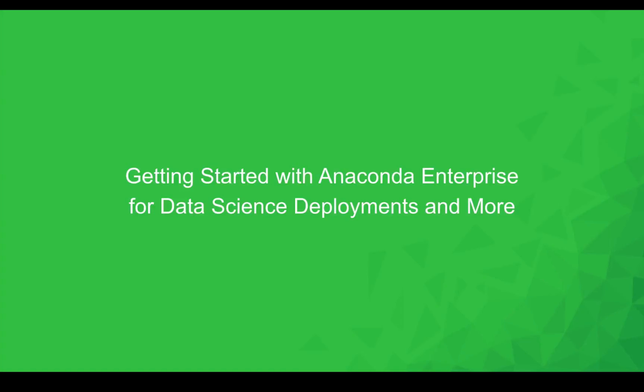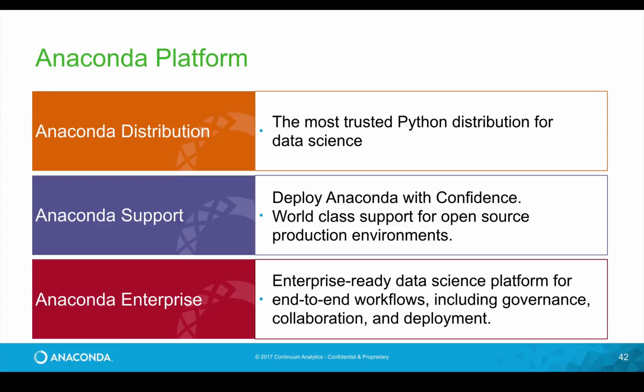And now that you've seen these different applications and deployments, I wanted to show you how you can get started with data science deployment with Anaconda Enterprise and the Anaconda platform. The Anaconda platform is composed of three primary components. It's the Anaconda distribution, which is the most trusted Python distribution for data science and the easiest way to get started with machine learning, visualization, and data science overall.